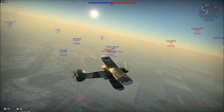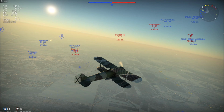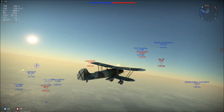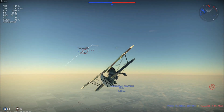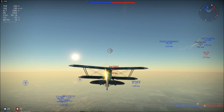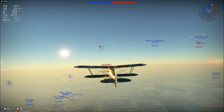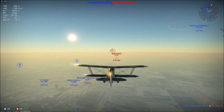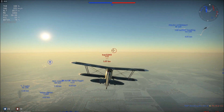There's lots of them over there. However, there's also some allies, or fellow Axis aircraft over here, which are tangling with the Russian aircraft up here, so not too much to worry about. Still, you've got to be on your toes, you've got to be looking behind you. We're a small fish in a very big pond. BF-109, I don't know. Right, so we're going to go after this I-15. He looks to be all on his own. So we'd better go and make sure he's got a buddy.